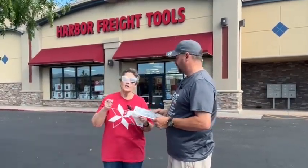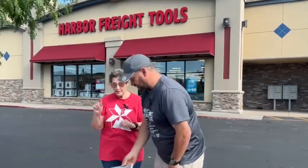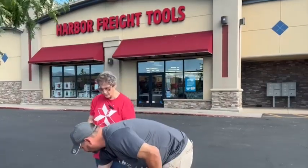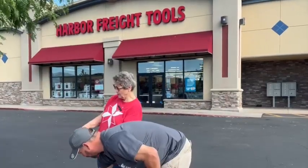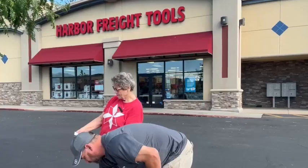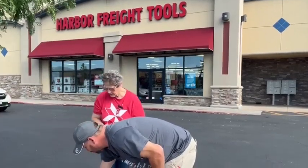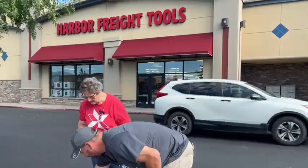Say it in the microphone. The little thread that gets stuck down in your machines, they are great for that. And there's some in there that go along with that. There's the picks. What are those? It's a tweezer set. We paid $6.99 for that. It's kind of a theme.